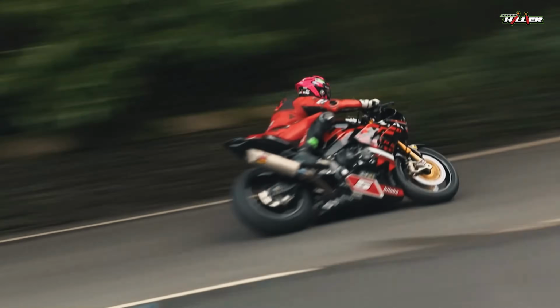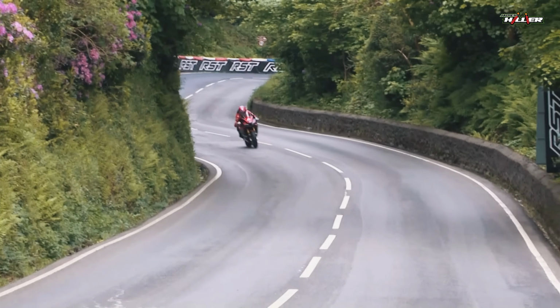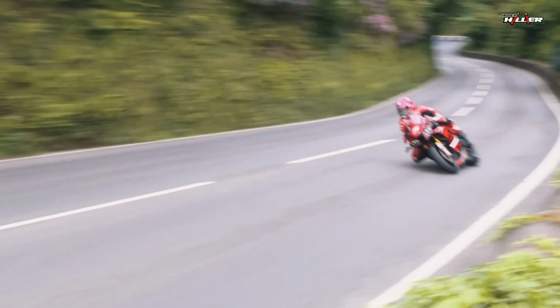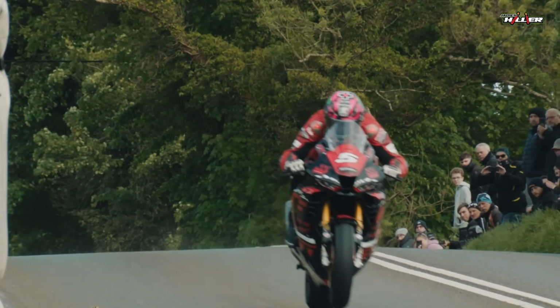That's water. That's not just damp patches, James. That's water draining down. What did I tell you? Yep. I've been around in the car this morning, it was dry everywhere. The flags are obviously out, but they're not expecting it to be as bad as it is. There's some kind of water pressure. That was wild from James Hillier.